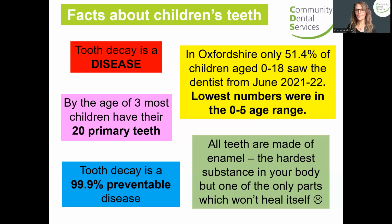What's good to know, though, is it's completely preventable. It's 99.9% preventable. So we have all the tools and all the knowledge to avoid this disease and to avoid our children suffering with it. We have those tools, and that's what we're going to talk about: those preventative things we can do to avoid it.